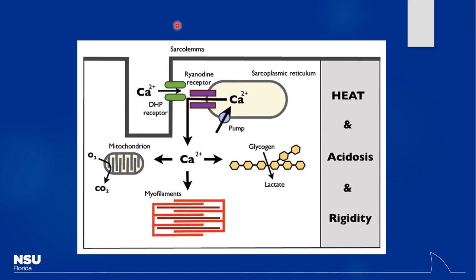Okay. So anyway, looking at this, see calcium coming in through the outside of the cell, right? So again, we've had the action potential come along. They open up these calcium channels, and this is the ryanodine receptor that will allow the calcium to spill out. You have way too much that's coming out of here. You're going to have way too much contraction occurring there, so the muscles get very rigid.